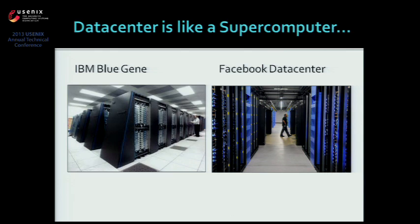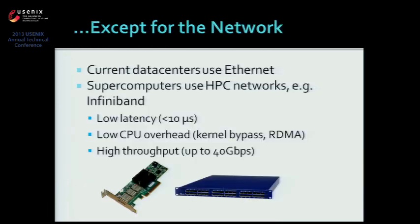Supercomputers tended to have special-built hardware that was connected by high-speed interconnects. And these days, the main difference between supercomputers and data centers is indeed still the interconnect. Everything else is largely the same. Data centers tend to use commodity Ethernet, which I'm sure we're all very familiar with, to connect the many machines in the data center, whereas supercomputers use high-performance computing networks.